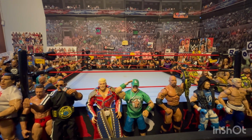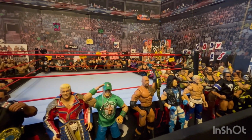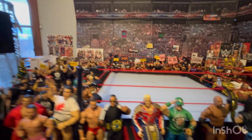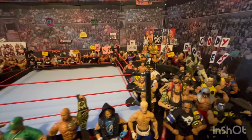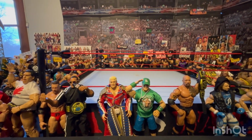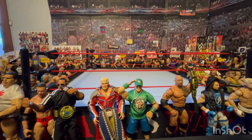Today we have my top 10 WWE figures of 2023. That is why the arena is absolutely jam-packed with figures. These are all figures that came out in 2023. Give you a quick little view. The arena is filled, and this isn't even all the figures that came out in 2023. These are just some I really like. I'm gonna do my top 10, but first I'm gonna do my runners-up. So let's get into that.